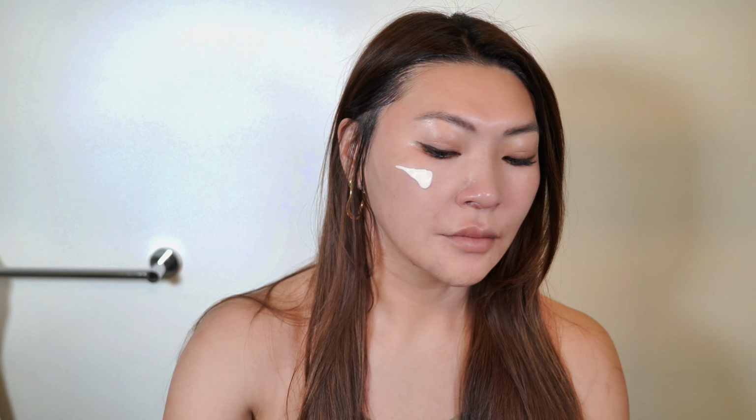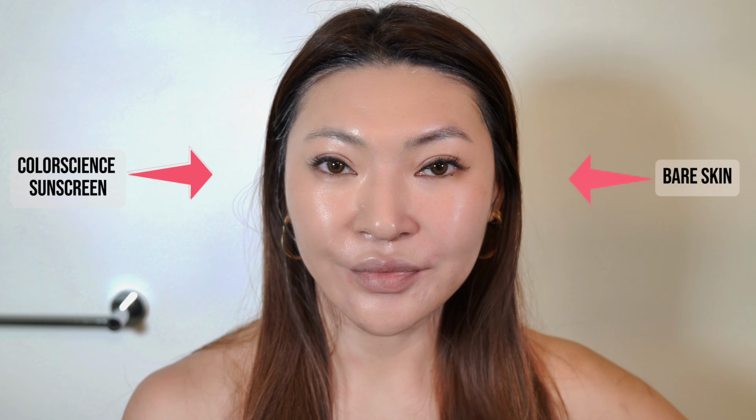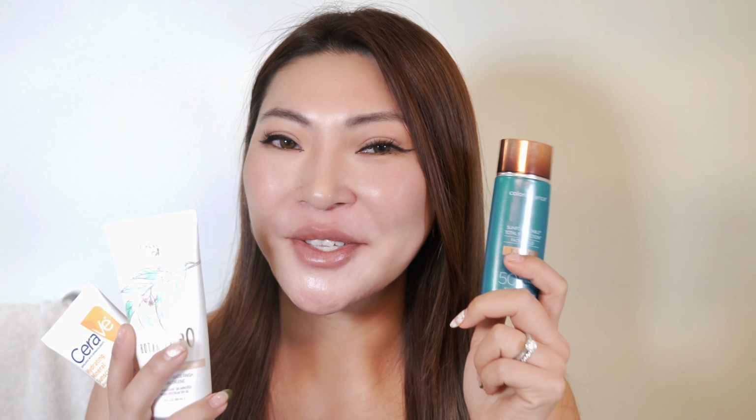Initially, when I applied this sunscreen, I was a little freaked out because it was white, but when you blend it into your skin, it matches your skin tone. It has a creamy texture that feels pretty lightweight on your skin, and it has a medium coverage, so you can build it, and it has more of a semi-matte finish. It's also water resistant up to 40 minutes, so it's great for the summertime or just chilling at the beach. So out of the sunscreen options I've reviewed so far, this one's my favorite.